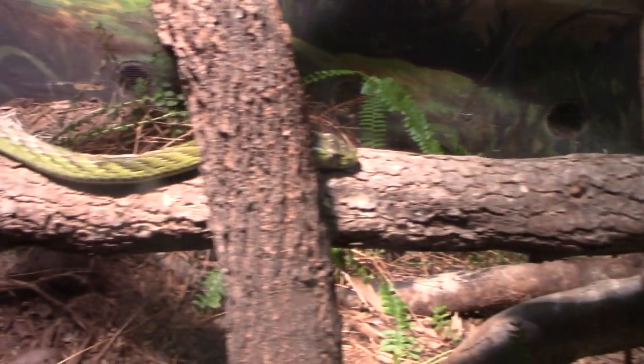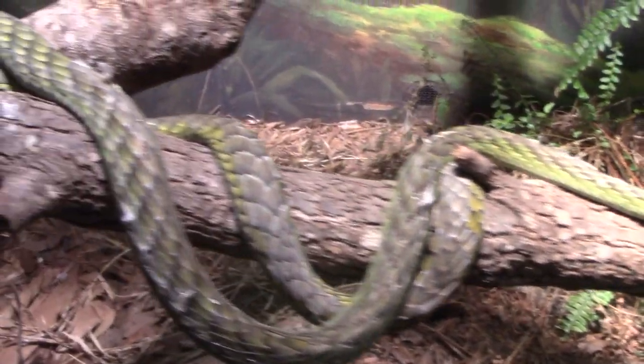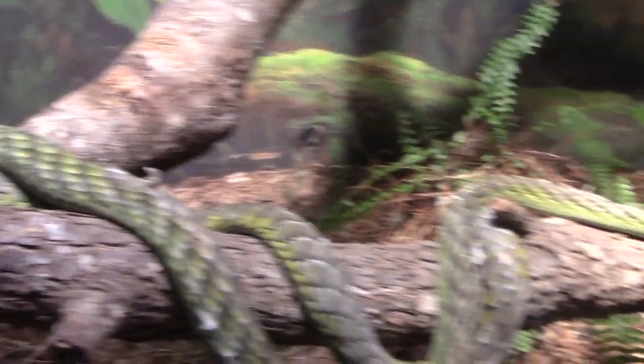Wow. You got another one here. Almost looks like a rope, the way the scales are. Very nice.